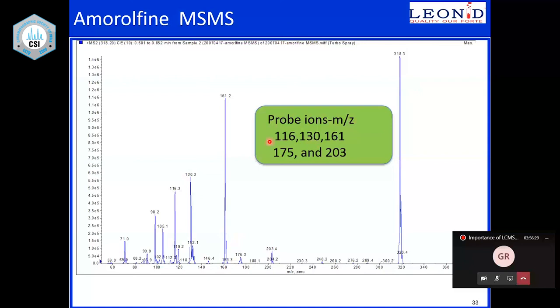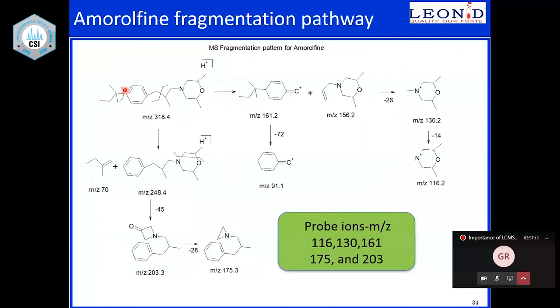The fragmentation happens at the carbon linker chain. So one ion is the cation which you will see, the 161 part. It's called the propylium cation. This whole part is the propylium cation. This is the isopropyl group that is added. This will account for 161.2.